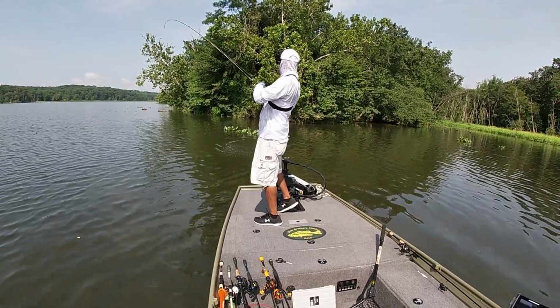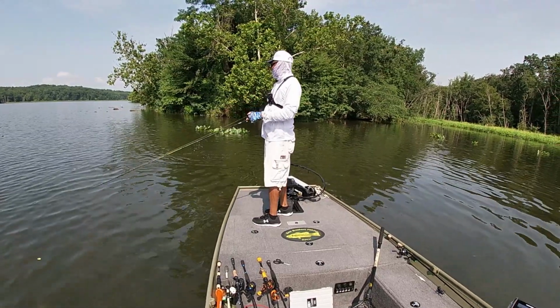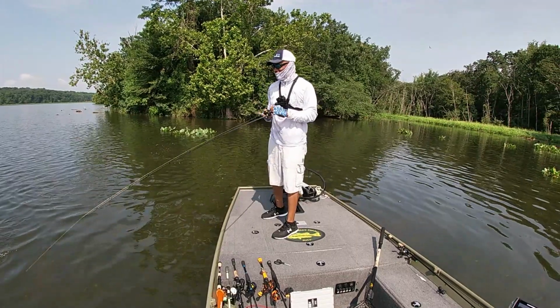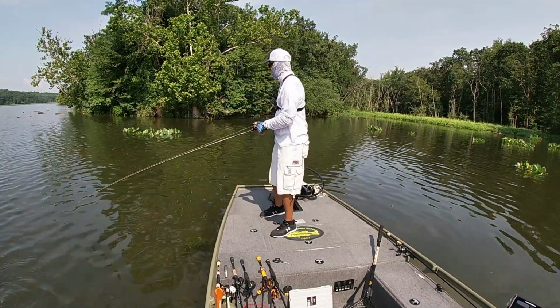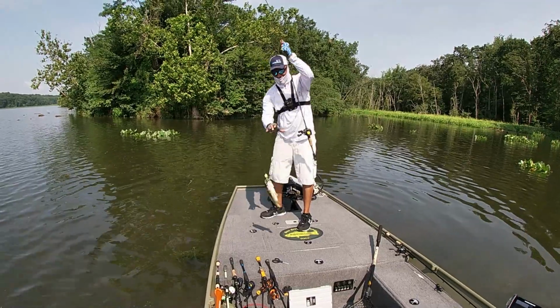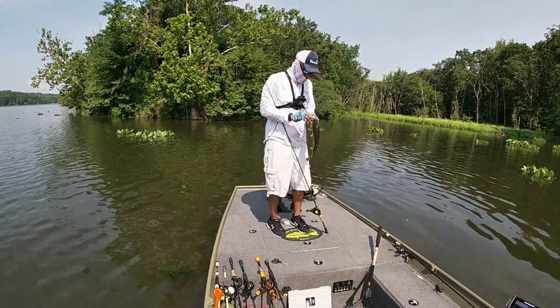I'm in 1 foot of water right here. He's digging down. Where you going, buddy? You ain't going nowhere. Come on. I'm in 1 foot of water just tossed over by those lilies. Let's get him in the grove. Choked it. He choked it.